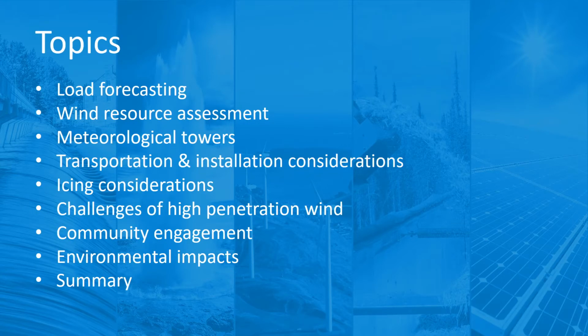During this webinar, we will cover these topics: characterizing the electrical loads consumed by the energy system, evaluating the energy resource available at a particular location, using both analytic and field measurement tools, some practical considerations related to transportation and installation of wind turbines in typical Arctic communities, effects of ice accumulations on wind turbine blades and instrumentation, some of the challenges associated with scenarios where wind energy makes up a large fraction of the total energy supply for a local grid, and the importance of community engagement and environmental impact assessment throughout all phases of a project.